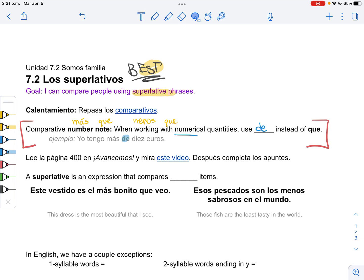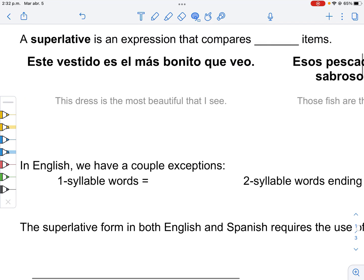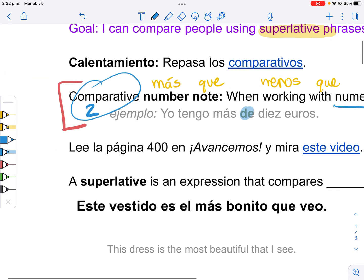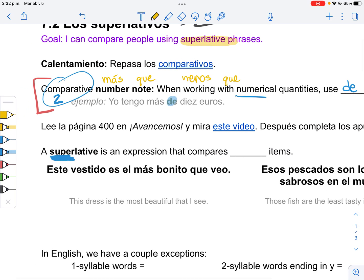Okay, continuing on, let's start with superlatives. A comparative is an expression that compares exactly two things, right? This room is louder than that room. There's two things in the comparison here, but superlatives are like above things, right? A superlative is something that compares three or more items. So lots and lots of things.